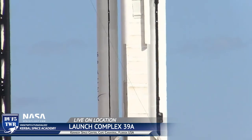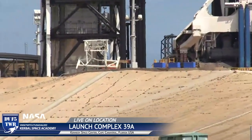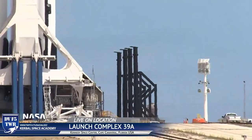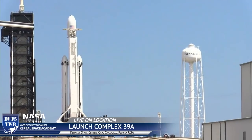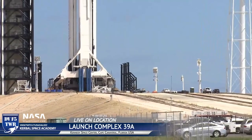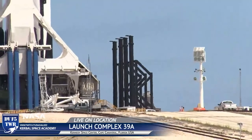Keep on scrolling down. There's not much else. We've already talked about the Transport-Erector there. No, not much else you can see. We have the Rainbirds there again, so you can see on the sides the sound suppression that sprays water. Water comes out of the water tower on the side, down through pipes, and over into those black structures that are going to spray water on the pad for sound suppression purposes.